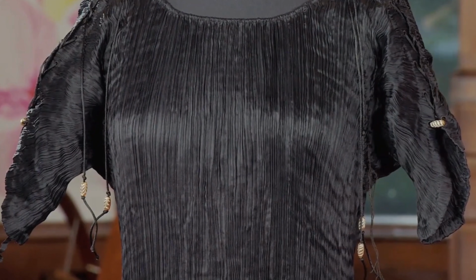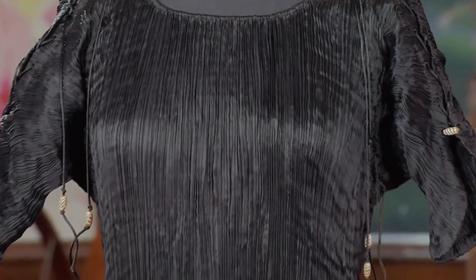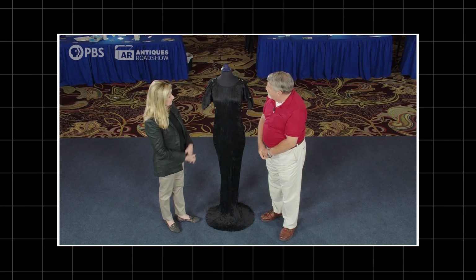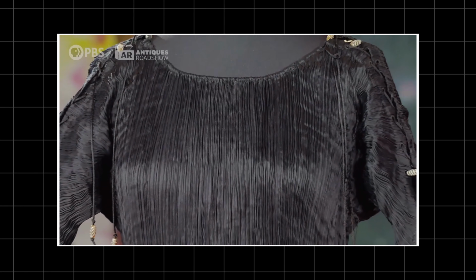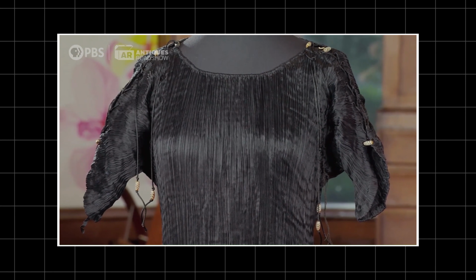And because the gown remained in remarkably good condition, its value was about to rise far beyond its original purchase price. This dress is in really good condition. And imagine, because the pleating is so... No one's been able to duplicate it since he died. There's not that many to be found, and they're in great demand. The retail price on this would be $15,000 to $18,000 for this dress.